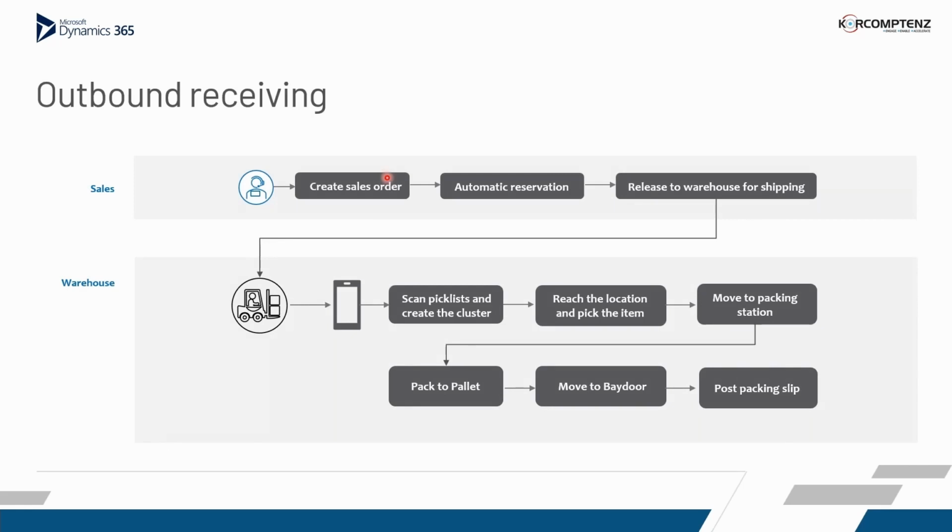normally sales teams create the sales orders, and Dynamics can help to make the manual reservation as well as automatic reservation. Automatic reservation, in a sense, means as soon as the order is created, on a first in first out basis, the order is immediately allocated with the stocks, meaning it is reserved with the physical inventory. And then after reserving it, sales can release the orders to the warehouse for shipping, or it can be by a scheduled release as per the request dates.